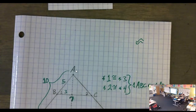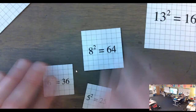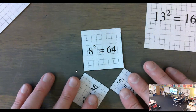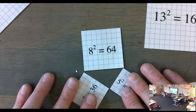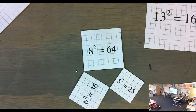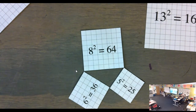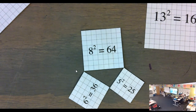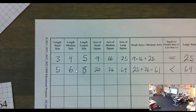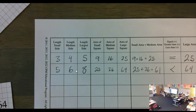Well, so 5, 6, 8. Let's try it out then. I think it looks close to a right triangle, but people are telling me it's obtuse. I think it's right. The math needs to match. But that math too, that could work. Renal, you're in the same group.